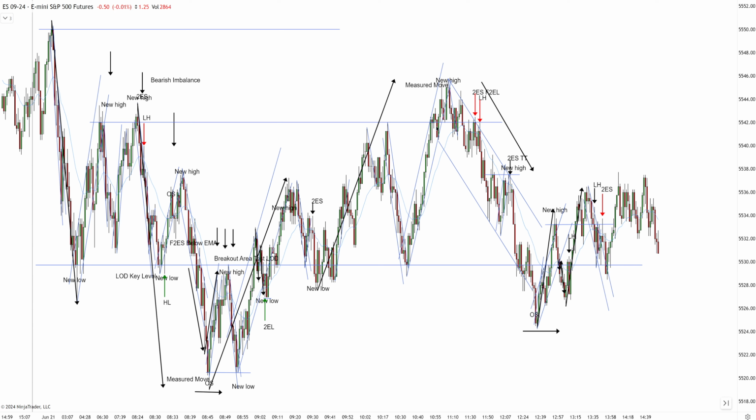And eventually, once again, the market will reach the extreme, a brand new downtrend will get established, and you get the opportunity to look for setups. So I'm going to wrap it up.